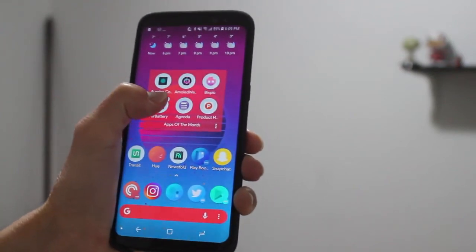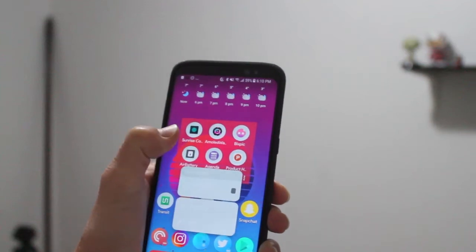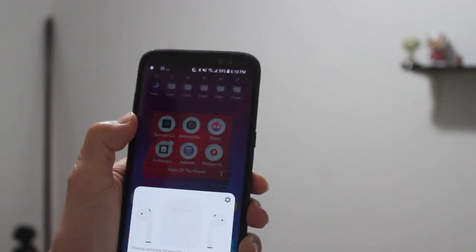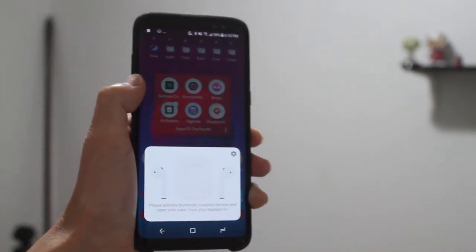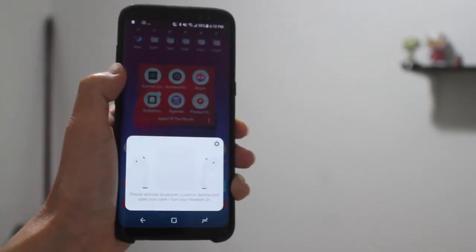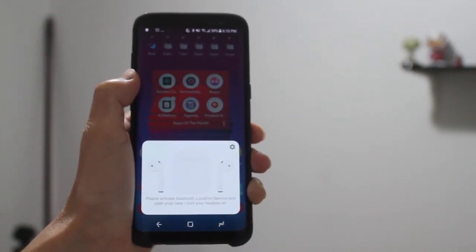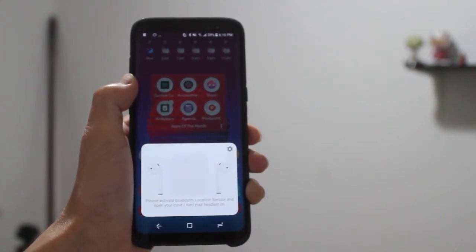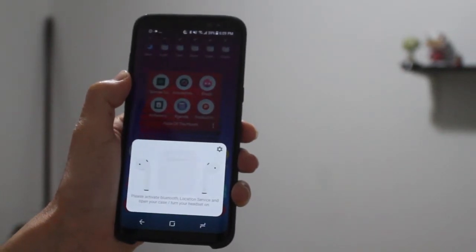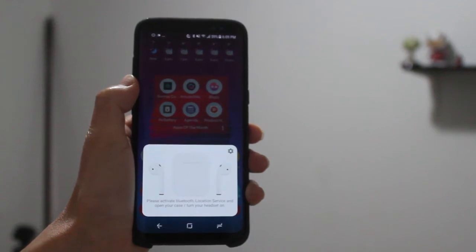It allows you to check the battery life within Android, because for some reason Android has not yet released a feature where you can check the battery life on your third-party earphones. And this developer has made it so that you can do that with your AirPods, your Beats X, or your Powerbeats. It's just a really fantastic app to have. I use it every day to check how much battery life I have on my Beats X while I'm listening to music or podcasts.